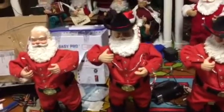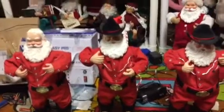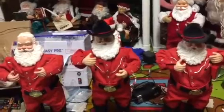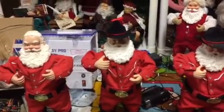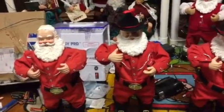I guess they were the original hip swinging Santas that kind of started it for all the companies, I believe. These Jimmy's hip swinging Santas with the basses and the Rockalons all came out in the same year, in 1998. So it's kind of funny. They all kind of copied each other, and then TL Toys tried, and then a bunch of other companies, too.